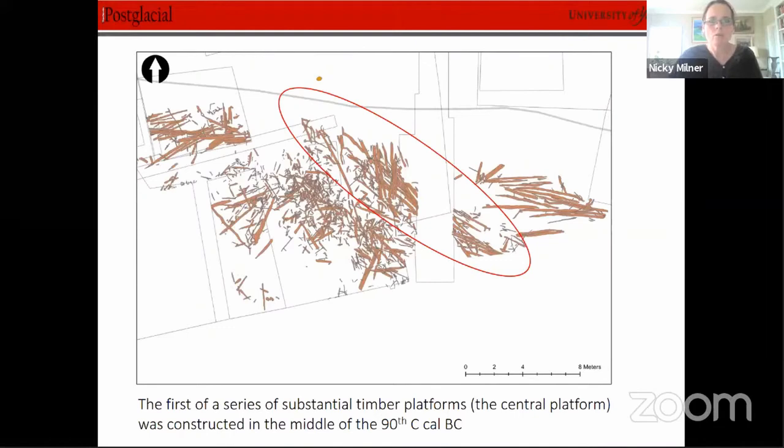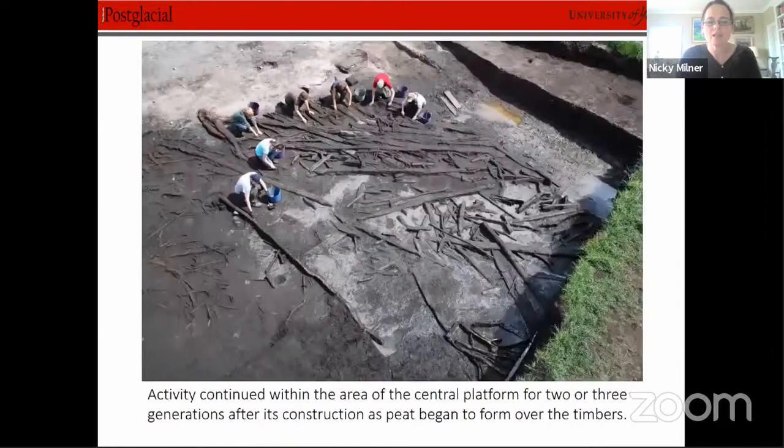Moving on, we have the first of the three timber platforms. The central platform, constructed in the middle of the 90th century cal BC, after the end of the detrital wood scatter. And this was composed of three layers of timbers. Some were split, some were tree trunks. And this appears to have been used for several generations before being covered by peat.